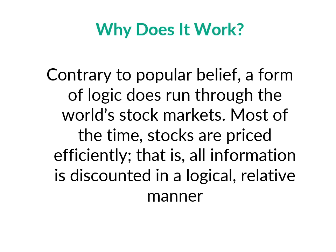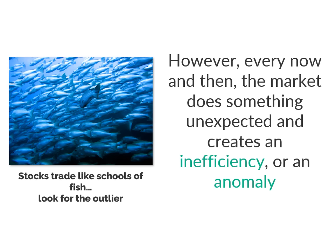So before we take you through the anatomy of exactly how to do a pair trade, why does it work? Well, contrary to popular belief, a form of logic does run through the world's stock markets. Most of the time, stocks are priced efficiently. That is, all information is discounted in a logical relative manner and is reflected in the price. However, every now and then, the market does something unexpected and it creates an inefficiency or an anomaly. For example, a school of fish all swimming one way. Well, one of them all of a sudden decides to go another way. What are the chances he rejoins the school? Pretty good. So look for those outliers.